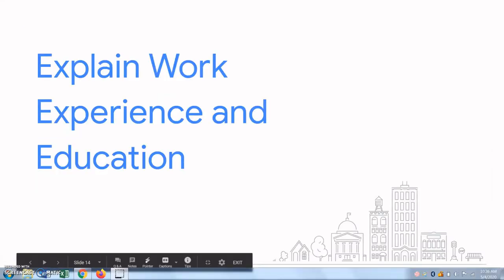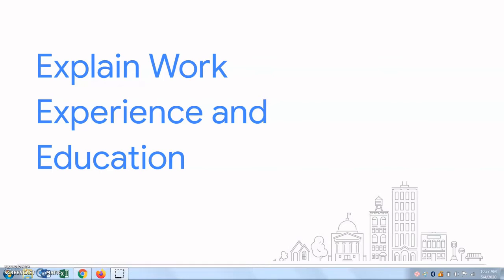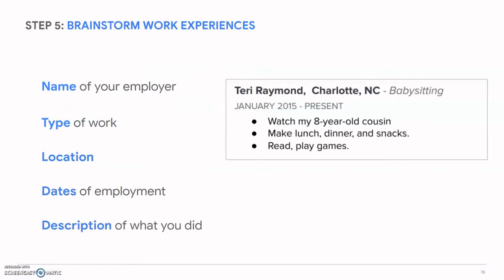Now that we've chosen resume templates and updated the contact information, we're going to use this to build the first sections of your resume. Under the experience section that is already built into the template, brainstorm 2 or 3 work experiences you've had. Resume readers want to see whether your experience is relevant to the position you're applying for.